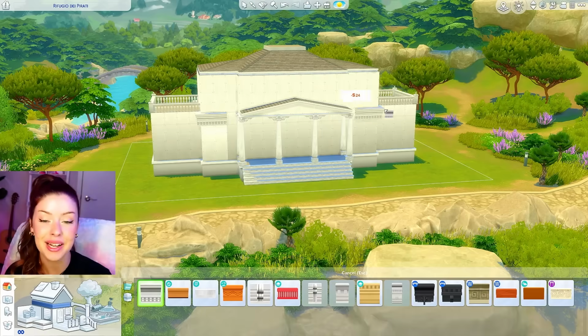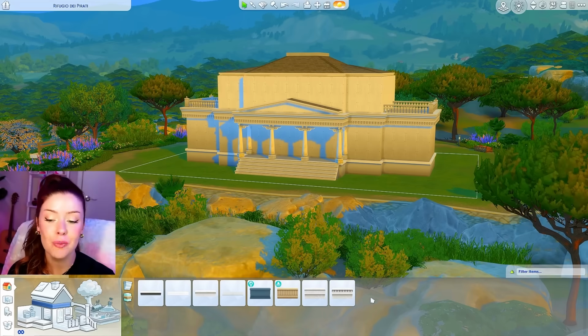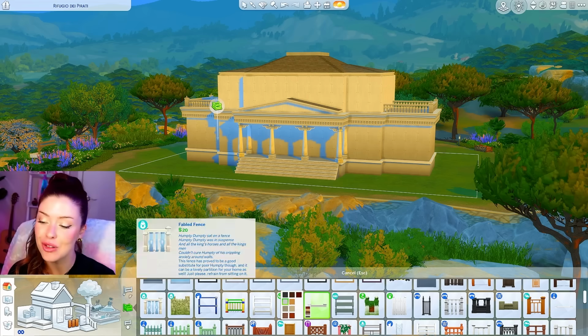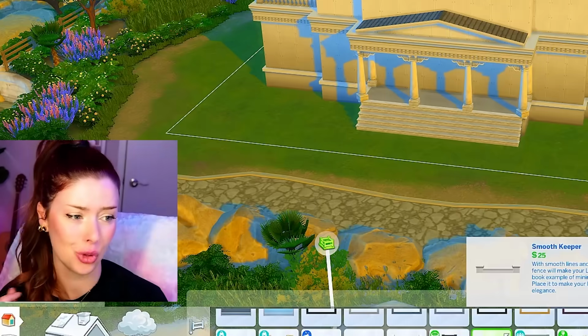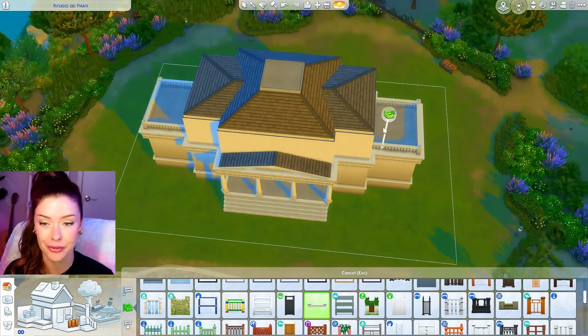Next thing I think I want to add is some trim, so I'm going in with this one here from base game. And then for this top floor, see how I'm trying to add trim up there and it's not working? One trick I like to do is go in with a shorter fence. This one from base game works really good. Or you could use this one here from Strangerville, just whatever packs you have.